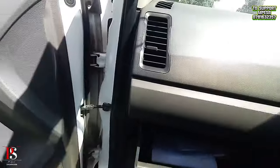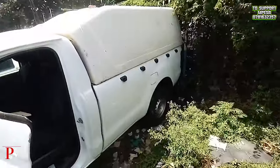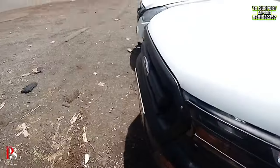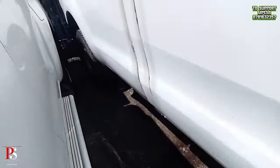Let's see the mileage of this car. By the way, guys, all of them have the mileage lit up. Let me show you the mileage. Guys, can you hear the mileage of these cars? They haven't even reached 150, haven't reached 200.